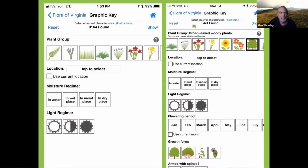But I want to introduce particularly the graphic key, which is, I think, a really nifty and cool tool. So on the left page here, you can see up near the top, it says graphic key, and right below that, 3,164 found. So that's the 3,164 plants that occur in Virginia. That's a lot to sort through. But by making simple choices, we reduce that number really quickly.